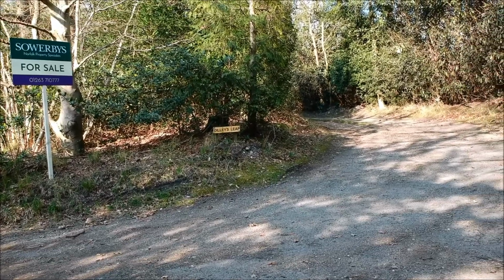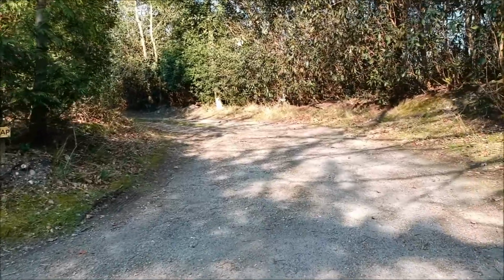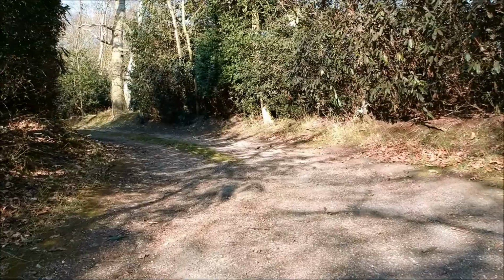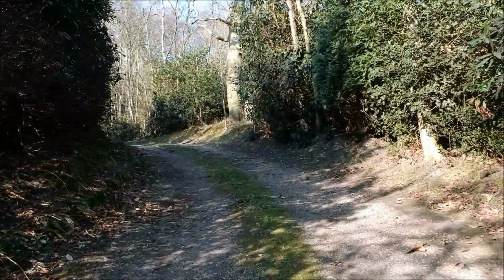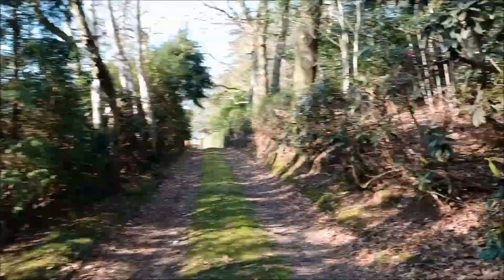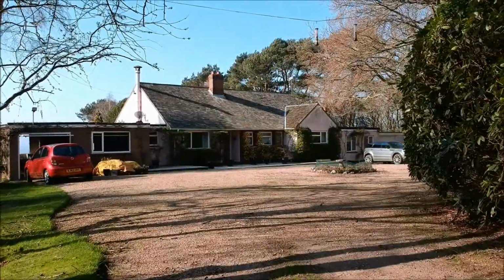Welcome to this virtual viewing of Dilleys Leap in West Runton, an incredibly unique property set amongst 10 acres of woodland here at the top of Sandy Lane. Now it begins, as you can see, with a nice private driveway, in fact so long that we'd best ramp this up a bit. Now this driveway, flanked either side by trees, just begins to give you an idea of how private this house is.